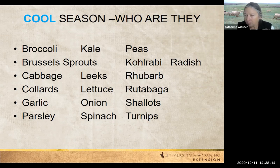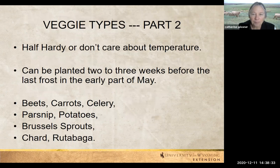Cabbage is a fun one to grow. You can grow a big cabbage head and then cut it, leave the stump, leave the roots and everything there. And it will sprout up little mini cabbages that are kind of like the personal size eating ones, like 1 pound cabbages. So they're kind of cute and they're very tasty. Eat your vegetables.